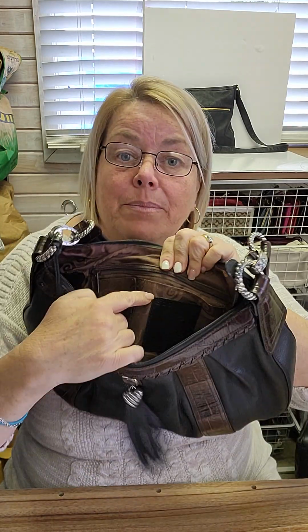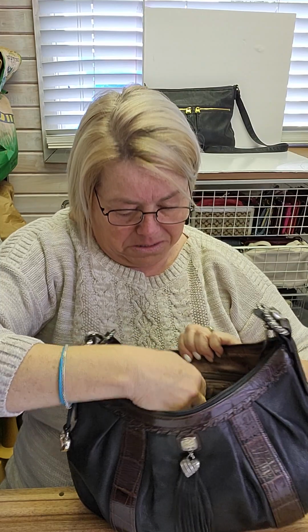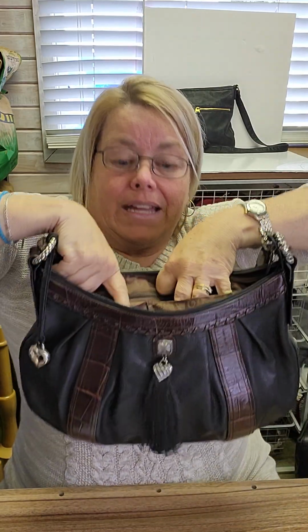You have a key lanyard. You have a zipper compartment, some slips here and here, and that is it. So the interior is in beautiful condition. It is all monogrammed. So Brighton, very similar to Coach, has a creed. There is a serial number on the top, Brighton, and then the same as Coach, it has some information on where it was made, care instructions, telling you that all hides are unique. There could be blemishes on one bag where it is not on the other.